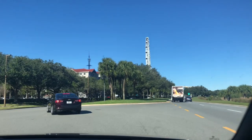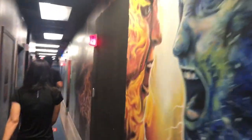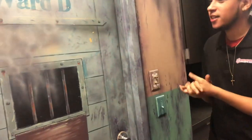On the last day that I was in Orlando, I was invited out to America's Escape Game to try out the scariest escape room in Orlando, Asylum. And not only was I invited, I was also allowed to film the entire experience, which is something that is incredibly rare in escape rooms. Escape rooms are nothing new, but you probably know the general idea. You have an hour to get out using the clues that are in the room.